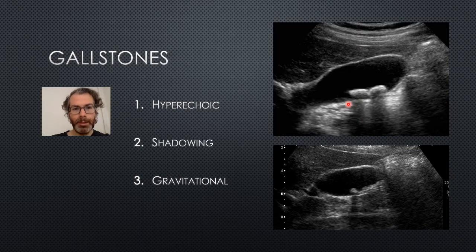They've fallen back to the bottom of the gallbladder, as opposed to something like a polyp, which could hang from the roof of the gallbladder. In terms of shadowing, some of these smaller gallstones down here in the second image don't show such obvious shadowing. So a couple of things you can do to try and improve your visualization of shadowing. One would be to move the focal zone to the level of the gallstones, and two would be turn off compound imaging.